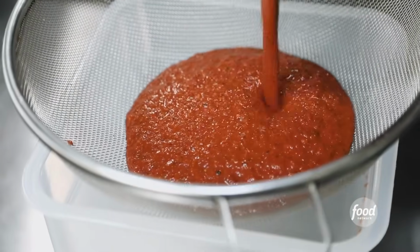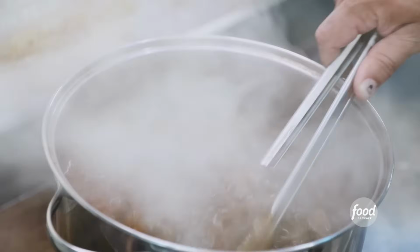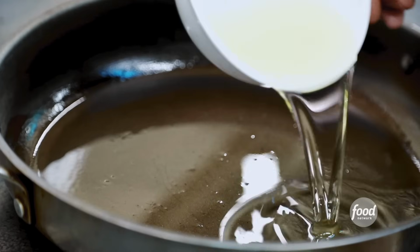Strain this. So the goat? We add the birria paste, water, salt into the pot. So it cooks for like 3-4 hours. And then when it's done, we'll pull the bones, pull the fat, but then we'll save the sauce for the consomme. Consomme, correct.